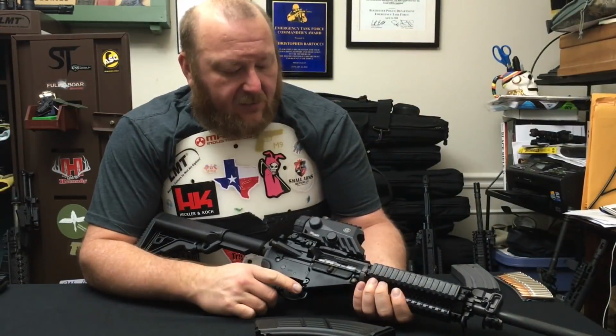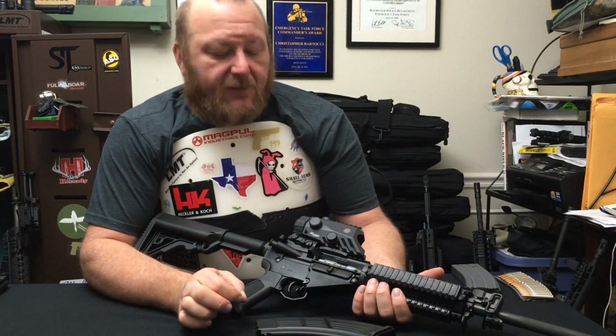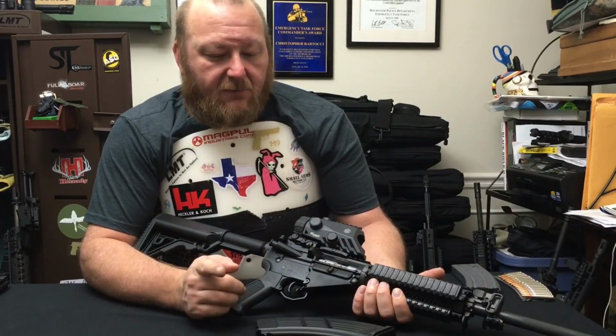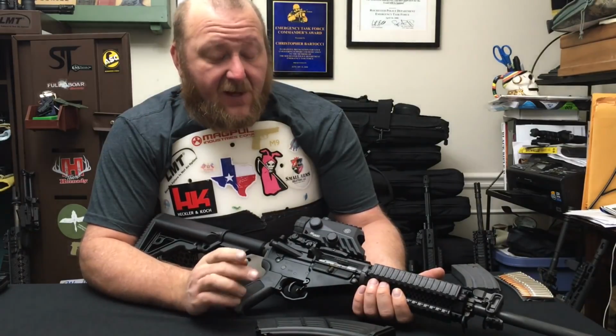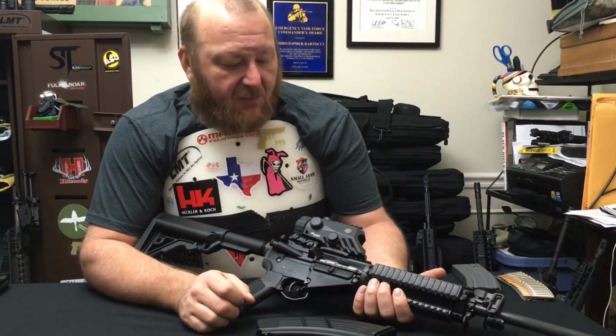Looking at the chamber on here, the extended feed ramps are slightly different from what you would normally expect. Normally what you would expect would be two separate feed ramps. This actually has one large one, which is far more conducive with the 7.62 by 39 millimeter profile projectile.